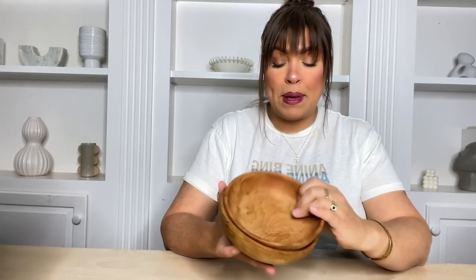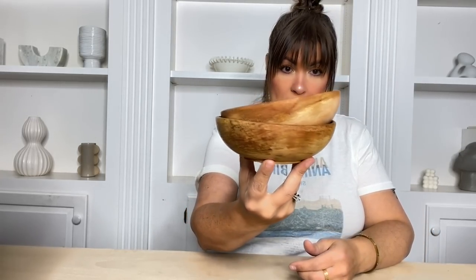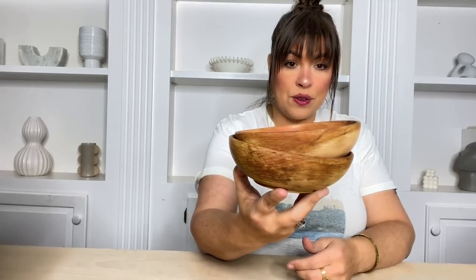But these are made in Japan and I just love mixing these in with a lot of my white vessels and decor. So they look really pretty on a coffee table, just on top of some books. And I just love pairing them just like that. I think that this is just really, really beautiful.